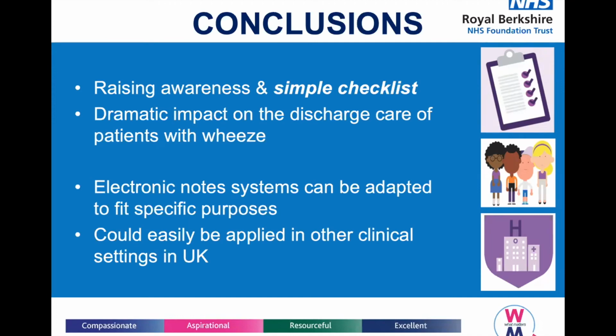So in terms of wider conclusions, we found that electronic note systems can easily be adapted to fit specific purposes and improve patient care. And these sorts of projects could easily be applied in other clinical settings. We know that preventing readmissions in asthma is in everybody's best interests. So anything that we can do to improve our rates of readmission would be really helpful.